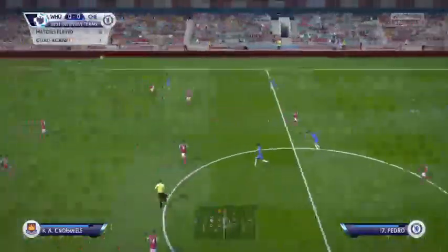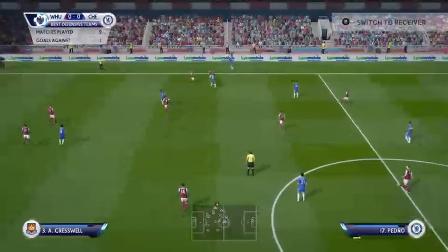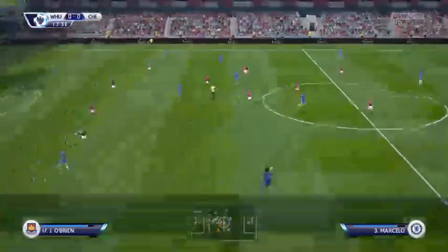Well, you don't win as many prizes as Chelsea have done without having a very good defence. And at the moment, it is the best defence in the league. Well, they've got some good individuals at the back, and they've also got great understanding across that back line.